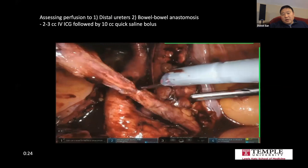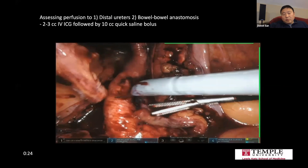So here we're gonna chomp off a good segment of it to get down to healthier tissue, and then we're gonna reassess that. So the way you would do that is typically 2 cc's. If you have a very large patient, we may sometimes use 3 cc's. A little old lady, sometimes 1.5 cc's of intravenous ICG will ask anesthesia. We'll time it properly, and about 45 seconds later, or once you turn on your infrared mode, you'll be able to see vascular perfusion.